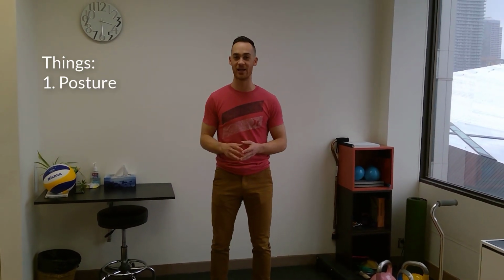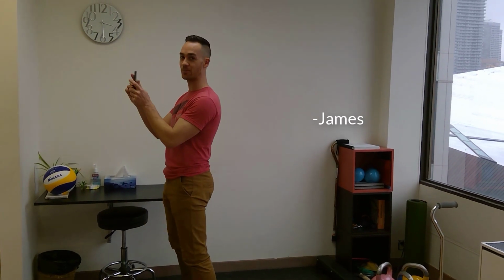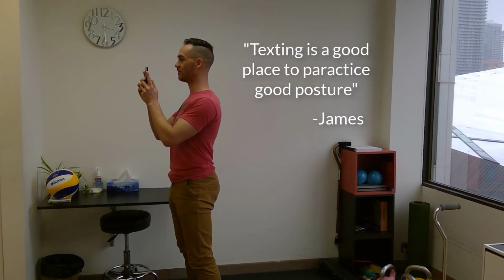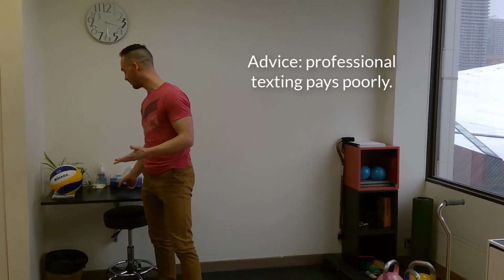Pick a context in your life where you can practice, usually at your computer, or secondarily when you're texting. I always say texting is a good place to practice good posture. Get your phone here like this, tuck in your shoulder blade, tuck in your ribs, tuck in your chin, boom. You're texting like a pro. You're setting a good example for the rest of the world as well. So posture, work on your posture.